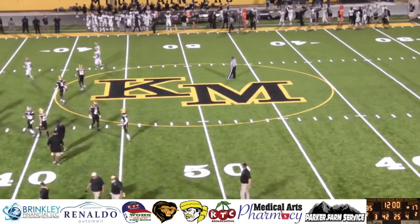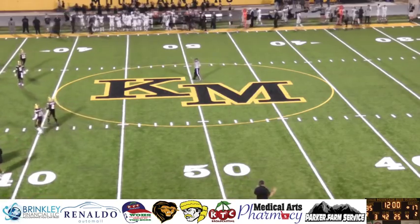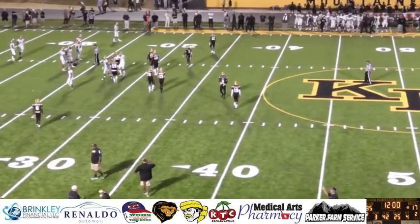All right, we move to the fourth quarter here at John Gamble Stadium. Kings Mountain leads Shelby 35-17 in a statement game here by the Mountaineers.